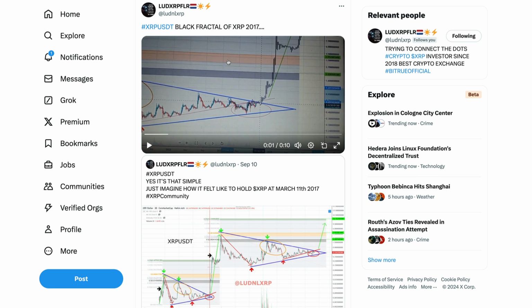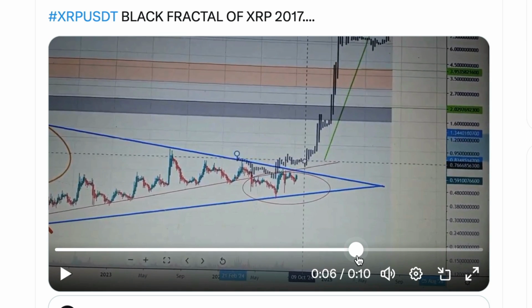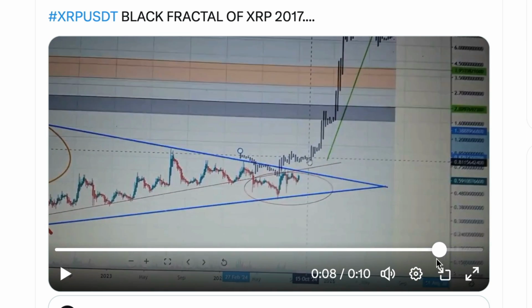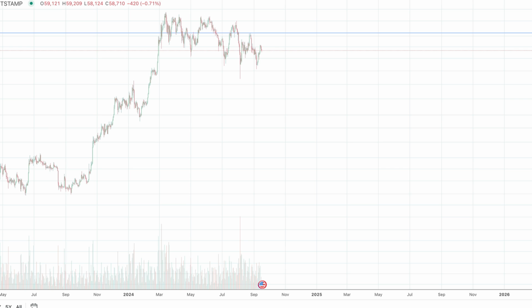And even here, guys, Lude XRP FLR posting just another fractal pattern with regards to the XRP chart. Look at that, coming out of 2017, looking very, very close to matching up. Like I said, XRP and the rest of the crypto market should be on its way over Q4 of 2024, and certainly we're expecting that euphoria phase to occur during 2025. But that's just my opinion.